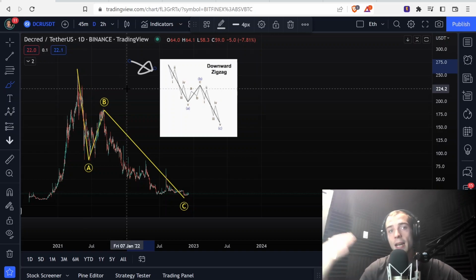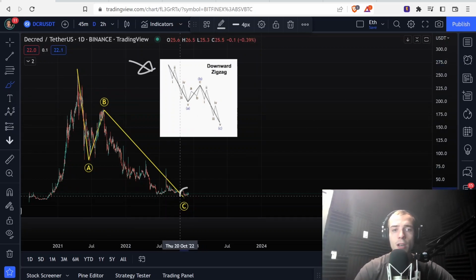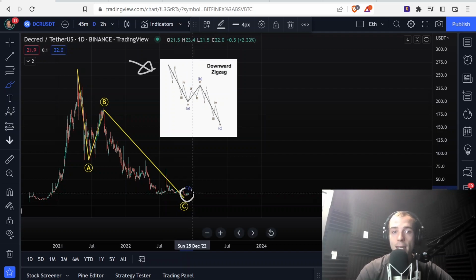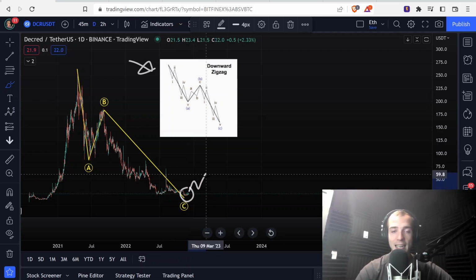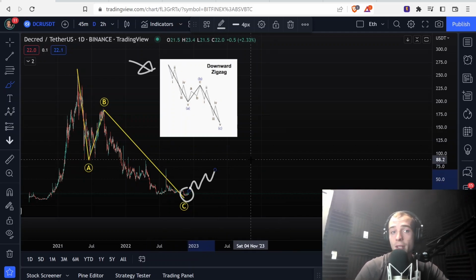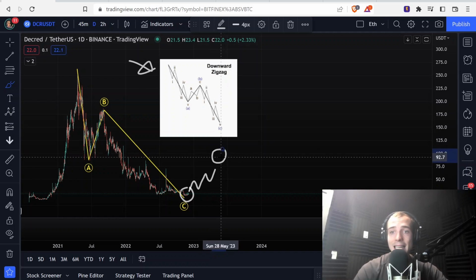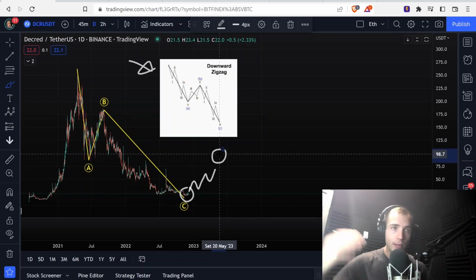And what we're seeing here with DCR is one of these ABC corrections. So this could be the terminal end of the ABC. If we start making higher highs and higher lows, it's very likely that DCR is finishing its correction and beginning a new bull market. Now, it's worth about $22 right now, but usually what they do is they go up to the resistance of wave A at least, which is about $100 with DCR.